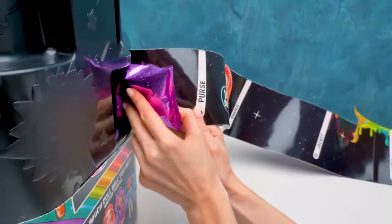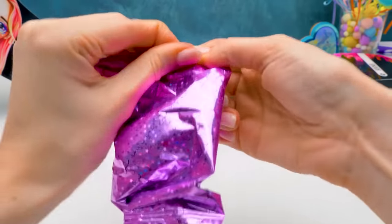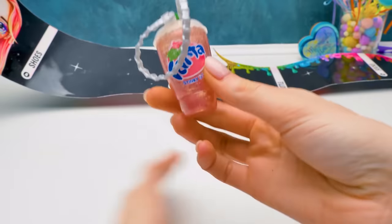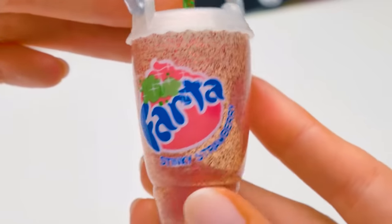Whoa, we've already opened so many surprises! Time to see the purse! Come here, buddy! Something tells me it's also pink. Bingo! It's pink! Stinky strawberry.